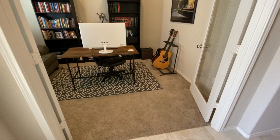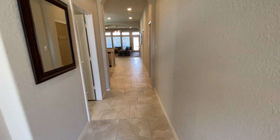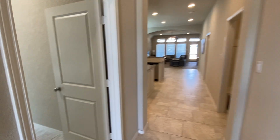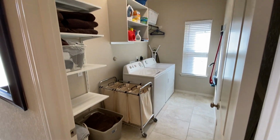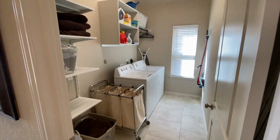Most of this house is going to be ceramic tile in the bedrooms. Living area is going to be carpet. Laundry room, good sized laundry room. Plenty of shelves for storage.